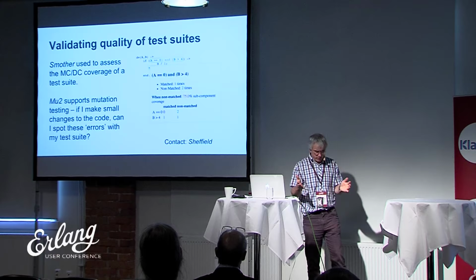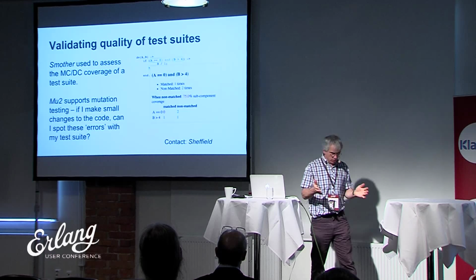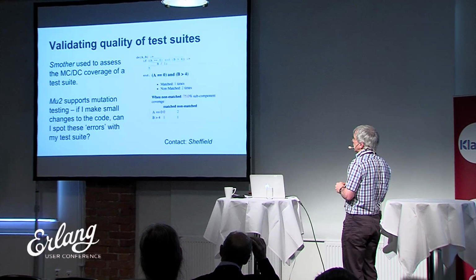So that's one way to look at how good your test suite is. You clearly want a decent coverage of your code. The other thing you can do in the testing domain is do something called mutation testing.